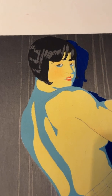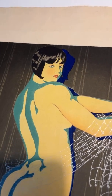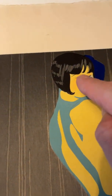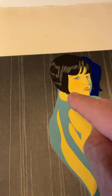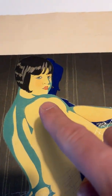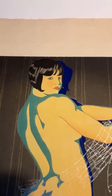I'd say that woman's face looks slightly different from the first state. It's interesting to see because it's subtle, but the pigment is a little bit different. You see a lesser amount of rouge or red on the cheek or even around the eye. In here, you see a little bit more rouge on the cheek and even around the eye. So it's interesting to be able to compare.